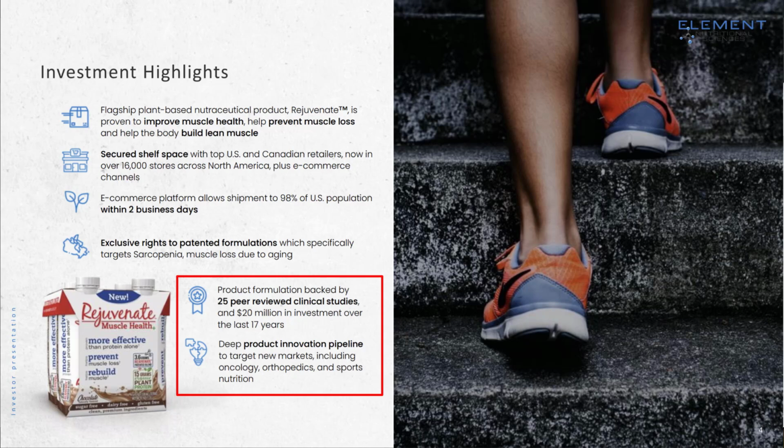So they have their flagship product, Rejuvenate, which helps build muscle health, but they also have a product innovation pipeline where they're focusing on their key product, Rejuvenate, but they're also building out and starting to think of other markets that they can tap into with their science and research that they've already done.